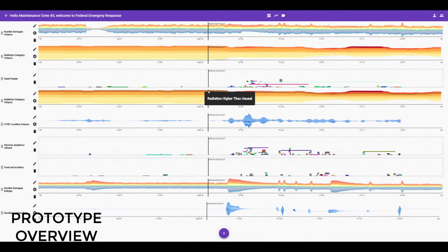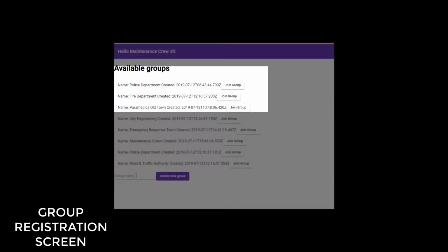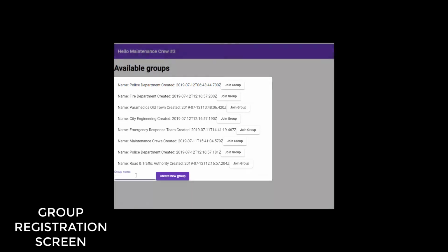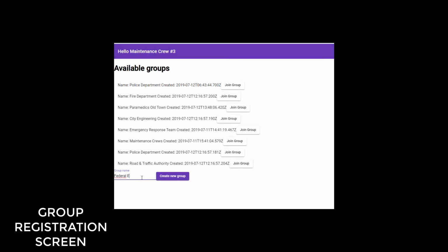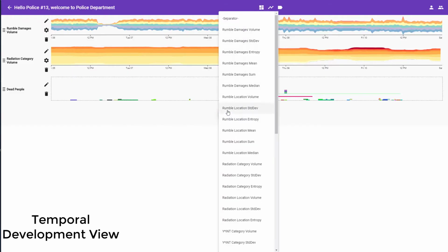NEAT is a collaborative emergency management tool. NEAT allows the creation of different groups. This way, organizational units can share their information within their organization, but at the same time put knowledge into groups shared with other departments. NEAT makes use of 3 different sources of data.